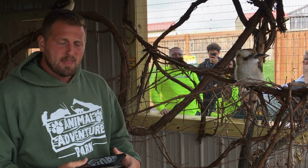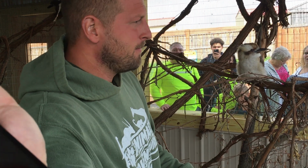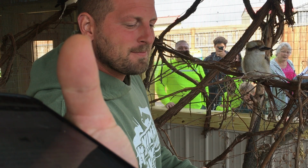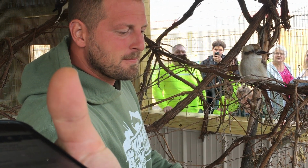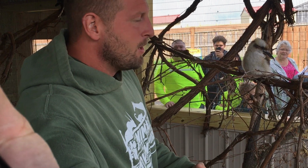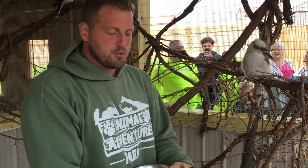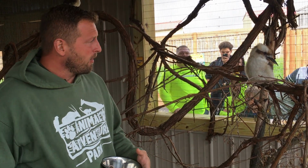So right now I'm going to go ahead and play that sound for you. I'm going to bring it up nice and close so you can hear it. So very pronounced, very unique call that the kookaburras have, and obviously you understand why they're called the laughing kookaburra, because it does mimic the sound of a laugh.